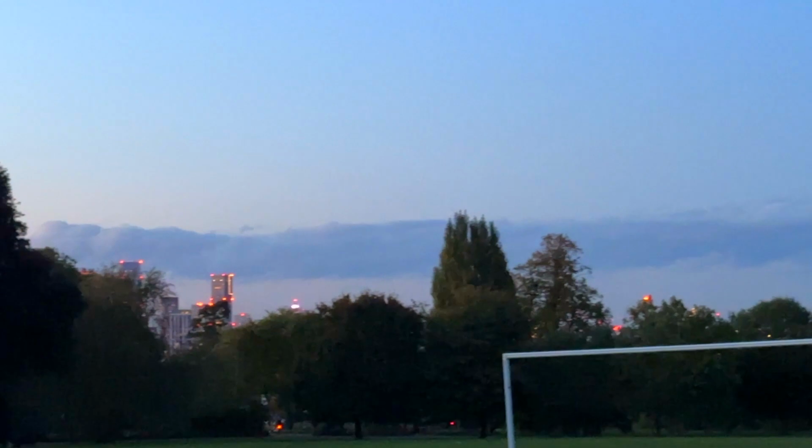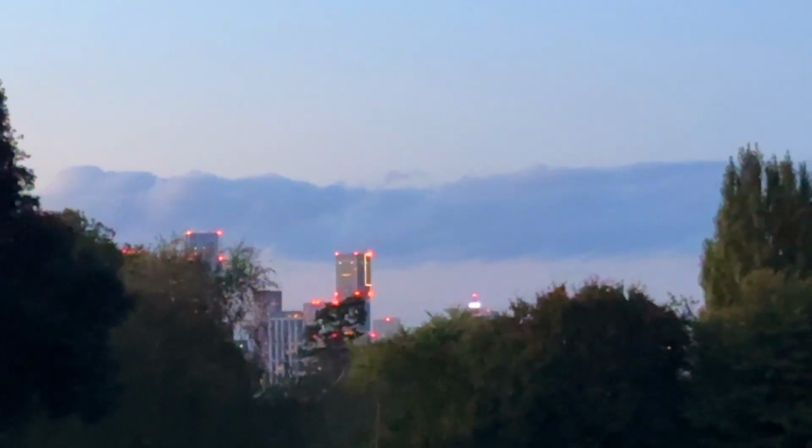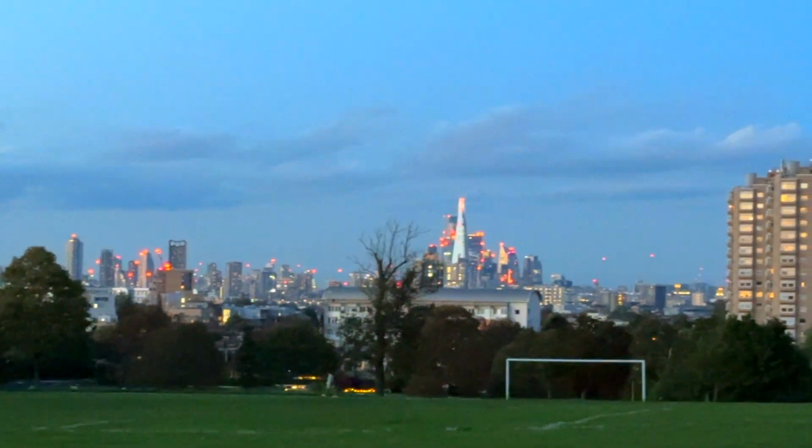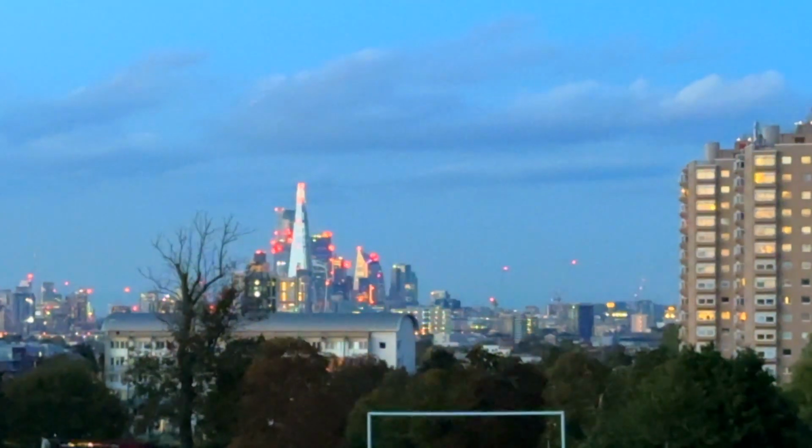Take a look at the beautiful city skyline of London. Isn't it beautiful? Well, I've never seen the city from this angle.